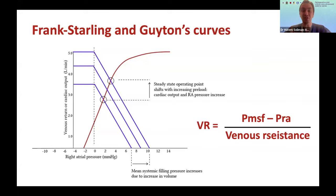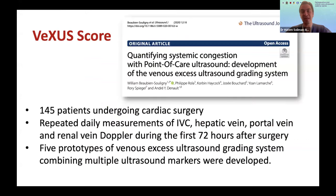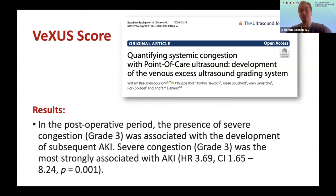So the perfusion and the stroke volume are not the whole picture. An important part of the picture is the venous return and the consequences of congestion at the systemic venous site. And that's why this study is one of the landmark studies in the last 10 years, which validated for the first time different parameters of systemic venous congestion in a scoring system that can be applied at the bedside to quantify systemic venous congestion and therefore act upon it accordingly by optimizing diuresis, optimizing inotropes to assess right ventricular preload. And the study itself found that postoperatively, patients with significant congestion, the severe congestion, which was quantified as grade 3 according to the study, was associated with development of acute kidney injury.